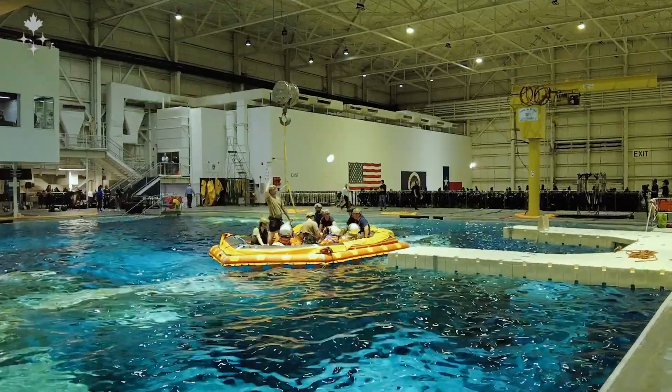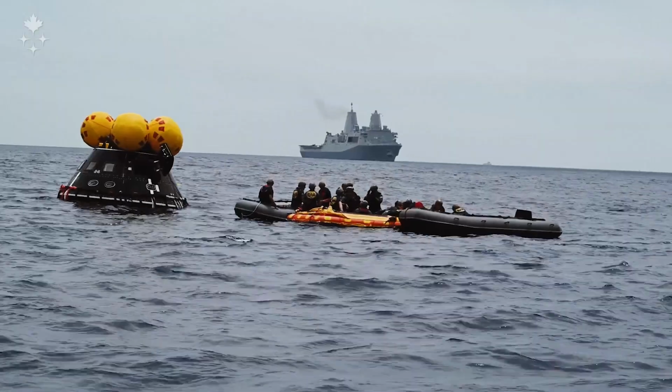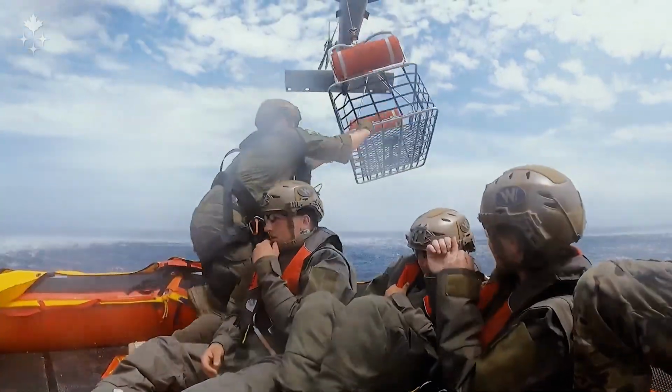And we are lucky enough to have this incredible facility at the Neutral Buoyancy Laboratory where we can mock all of this up and practice. And this is all in preparation for the next stage in the training where we'll go out to San Diego and we'll train this in the real ocean with the US Navy, with helicopters and the whole bit. This just brings us one step closer to the Artemis 2 mission, return to the moon.